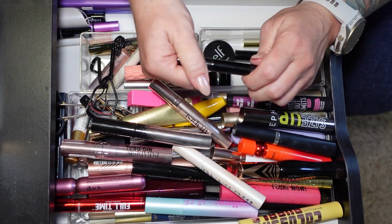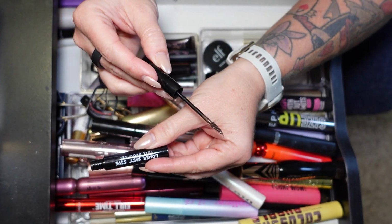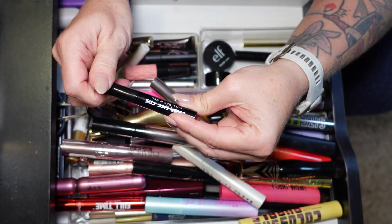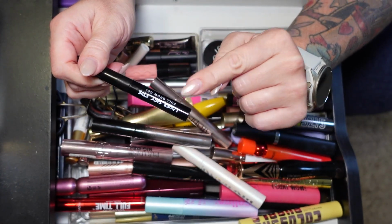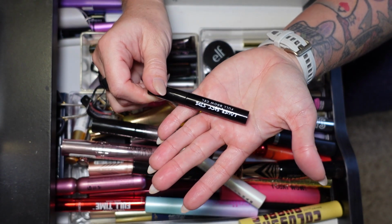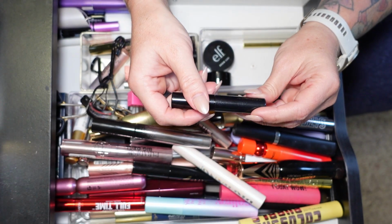In dark brown. This is a tinted brow gel. I don't think I've ever seen this one before. Where did this come from? Have I used this? I must have. I'm gonna get rid of it only because I don't know when I received this or where I got it from. It just appeared.